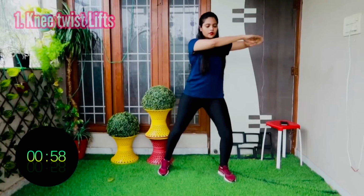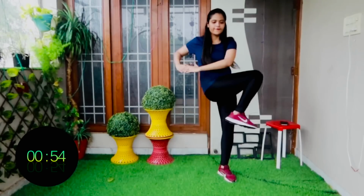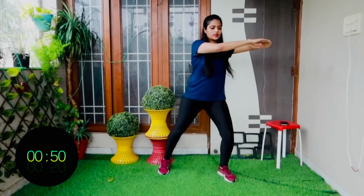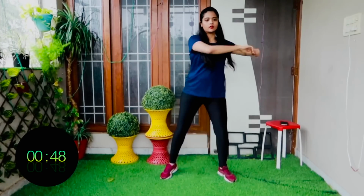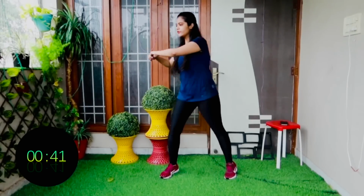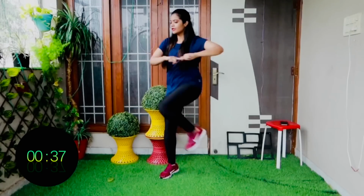So yes, let's begin. So here we are going to do some exercises that will target your external obliques and will make sure that you get a slim waist for yourself. It's a fun 15 days challenge. I come up with these different kinds of challenges in order to motivate you in your weight loss journey and make sure that you are on track and get motivated to try out different exercises.